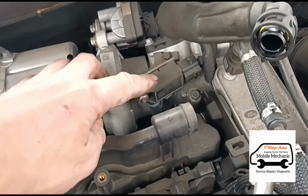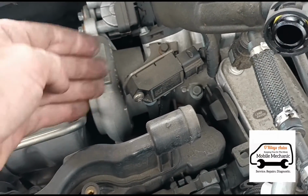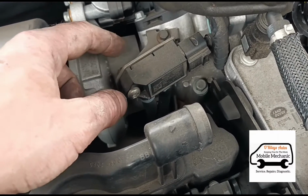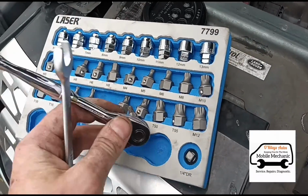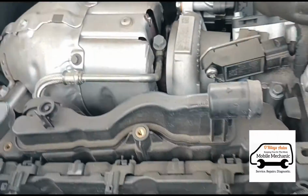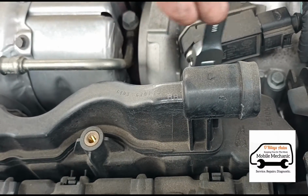But you've got to be careful when you're doing it with this. If you overwhelm this, it can then back flood into the engine and hydrolock it. So I'm going to do it this way. I'm going to leave the engine running while I'm doing it. So I'm going to use this kit here, Laser 7999, because these normal spanners here don't get in here. It's quite a tight area. This one just fits in there perfectly.